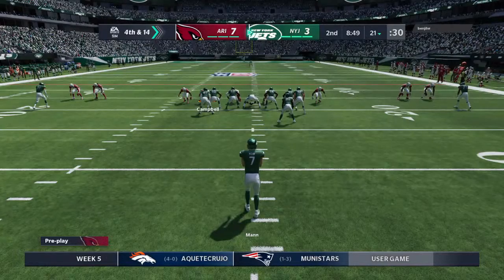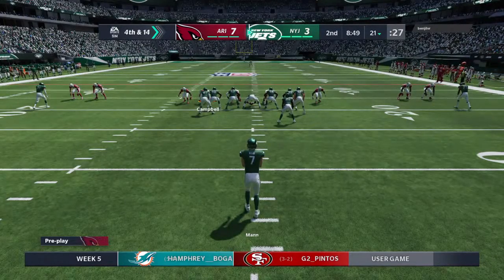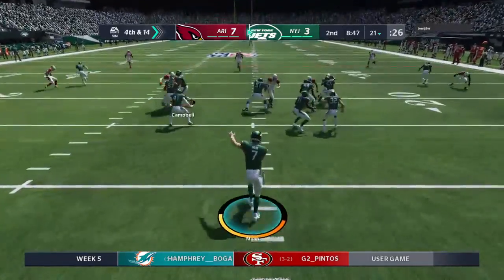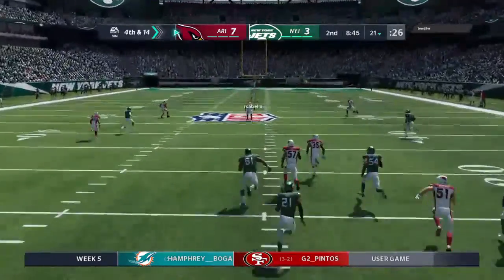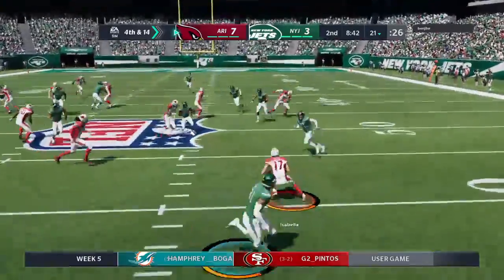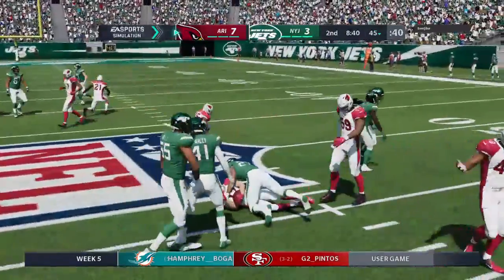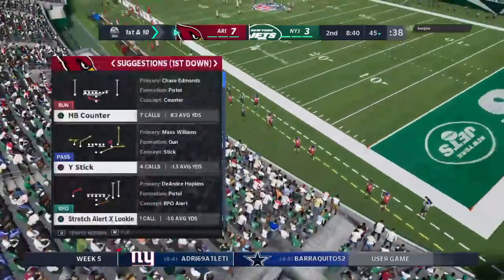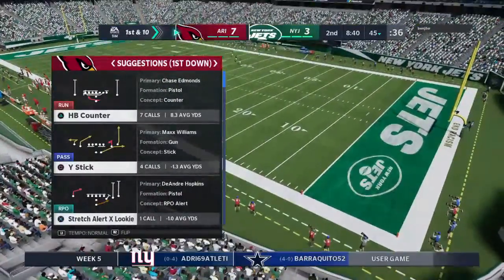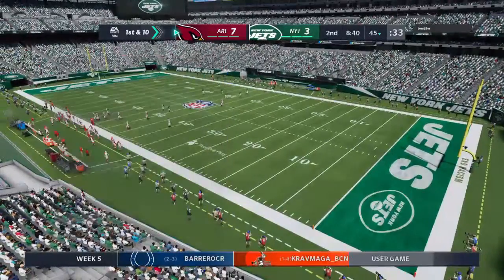On 4th down, rookie Braden Mann will punt for the Jets, as he's on to punt for the first time this afternoon. And just a single punt for him in the loss last week as he sends this one away. Nice punt, but good work on the return to get back 11 yards. And the Cards will take over 1st and 10 at their own 45-yard line.